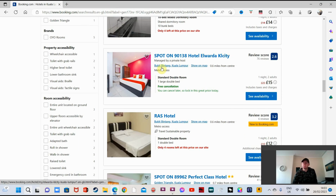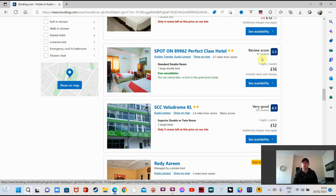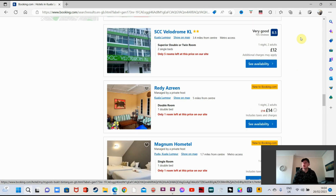We've got the Spot On 90138 Hotel for £15 per night, and that's been rated 2.6, which is not good. Again, another bad review hotel. RAS Hotel, which has been rated a 3.2, which is not good. Again, another bad review hotel, so I'm not going to show you guys that.